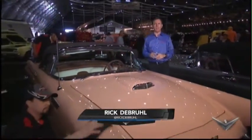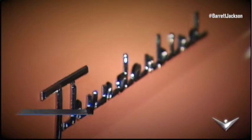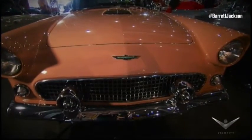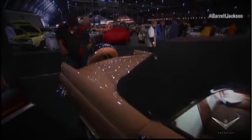Let's talk Baby Bird. This is Lot 1082, a 1956 Ford Thunderbird. Now, back in 1956, you had your choice of 9 factory colors, but this is one you don't see very often. It's called Buckskin Tan. This restoration from the Minter family shows it off beautifully.